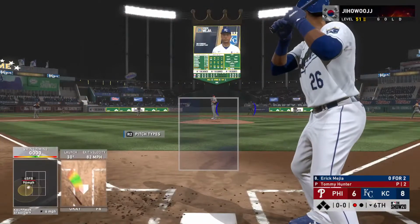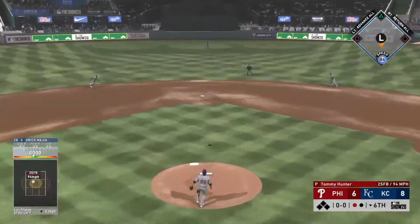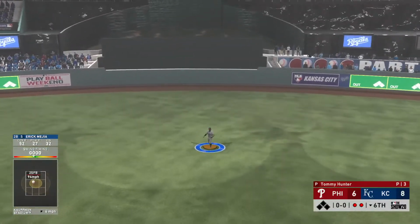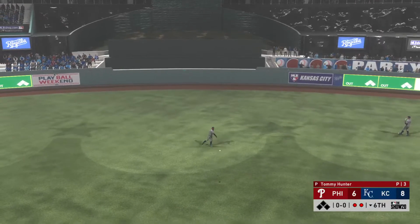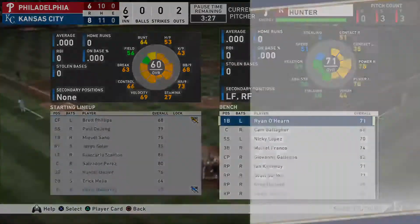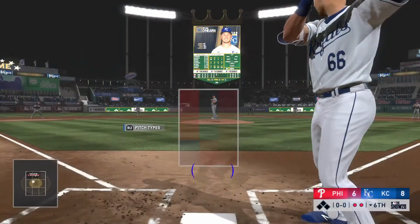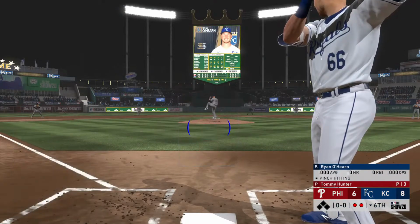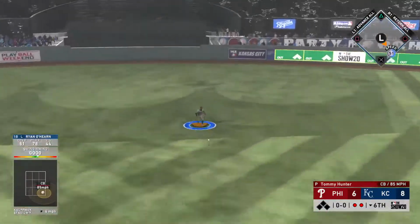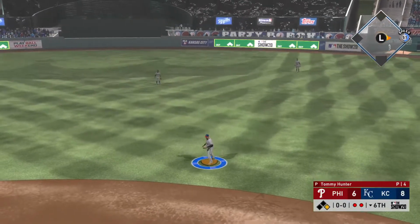Stepping in, number 26. No hits in 2 trips to the plate for him in the ballgame. High fly ball out to straightaway center. Quinn is there now, and he has it. 2 gone. Ryan O'Hearn will get the call to pinch hit here, as we'll see what he can do with 2 out and the bases empty. Line drive, and that's a base hit into center field.